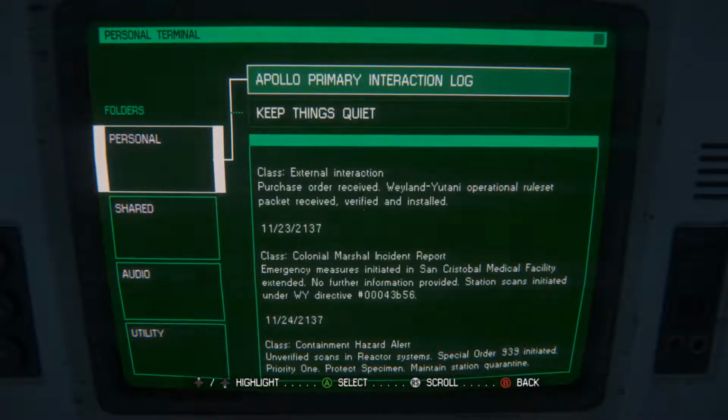So we have it no longer to do with the Seekson system, but with the Weyland-Yutani system.